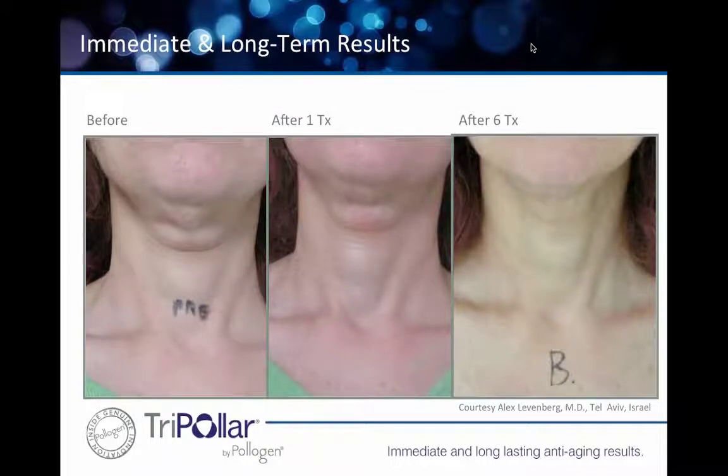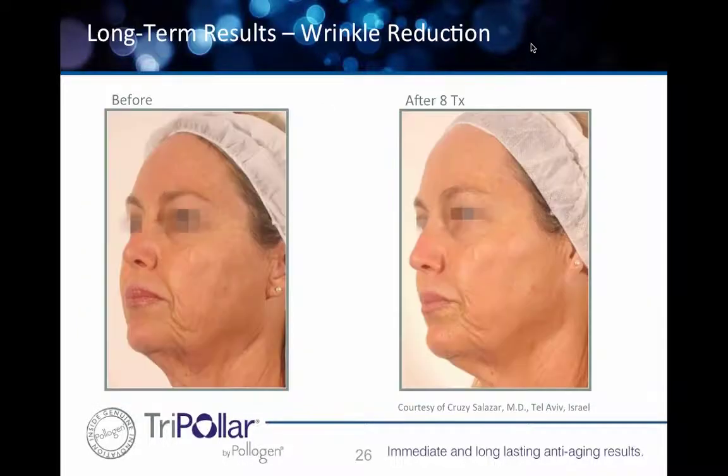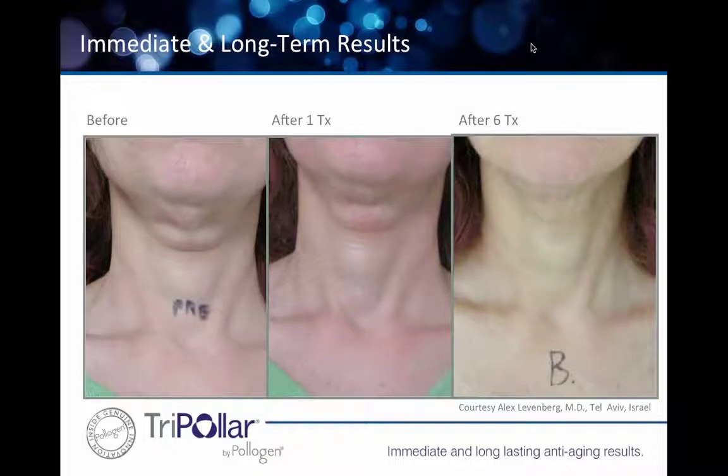And here you get a sense of the improvement over time, and this is the importance of multiple treatments. There clearly is some tightening occurring after the first treatment, but you get more each time as there's new collagen production formed with each treatment, and this is after 6 treatments all the way over on the right, and obviously tightening and improvement and just overall clinically a nice result. Next.